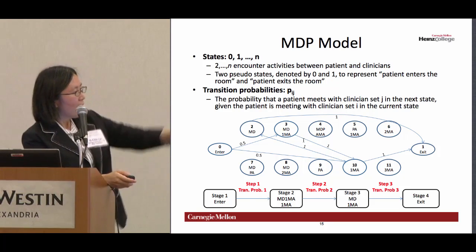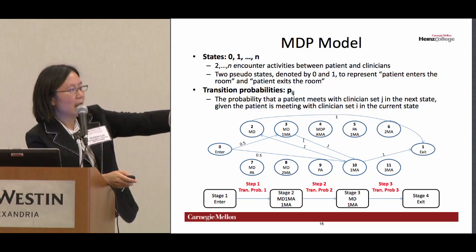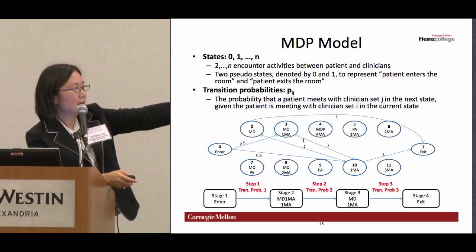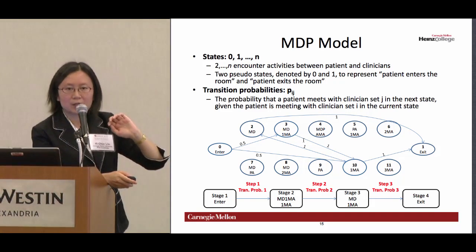So for example, after the patient entered the room at the first stage, the patient might see a MA at the next stage 50% of the time, but the patient may also see stage 3, the doctor and 1 MA, at stage 2 for 50% of the time.